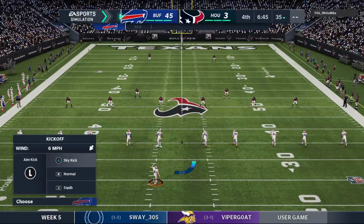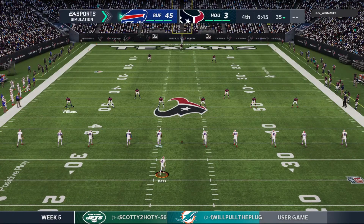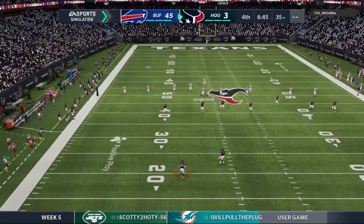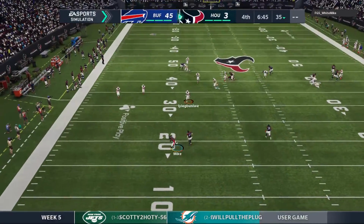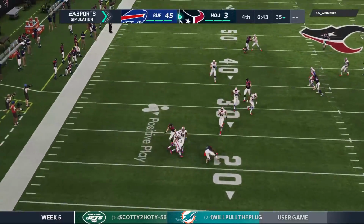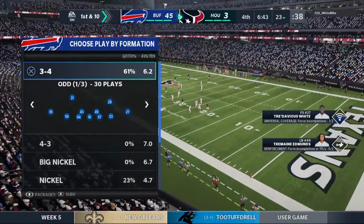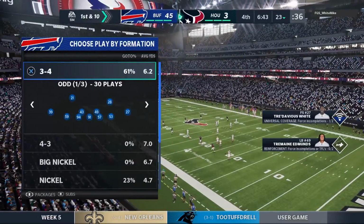Tyler Bass to kick off for Buffalo. After the touchdown, Bass to kick it away. Looking up into the roof, and he muffs it. It's loose. And makes it across the 20 as his guys will set up shop at the 23-yard line.